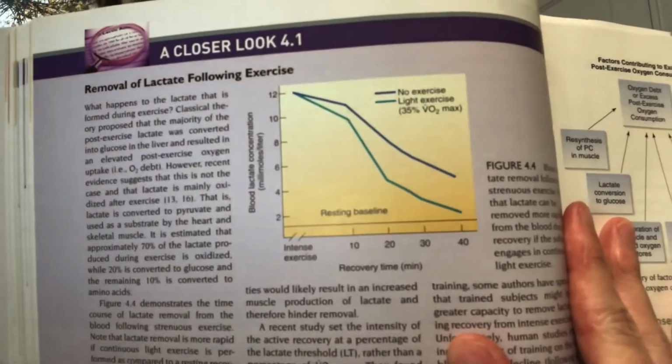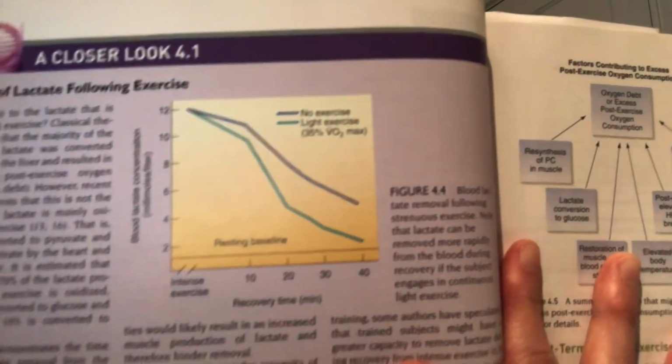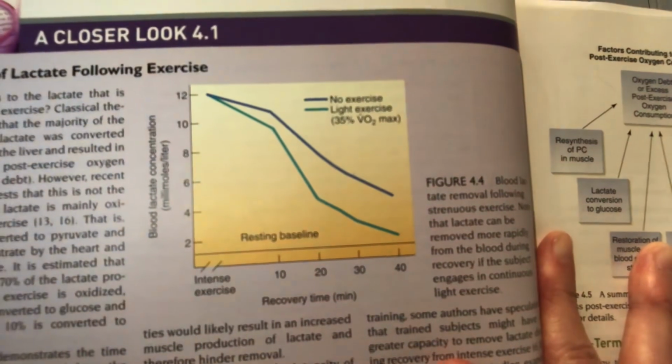On a more practical application level, light exercise can also help to diminish lactate accumulation and can help to clear out that lactate. I'm going to borrow from a figure in our textbook that I think very helpfully demonstrates this concept that exercise is an aid in removing lactate. So on the x-axis, as you can see, we have recovery time, and then on the y-axis, we have that blood lactate concentration. I wanted to make sure I had that correctly. So that blue line, you can see that there's no exercise, and then that more turquoise line is light exercise.